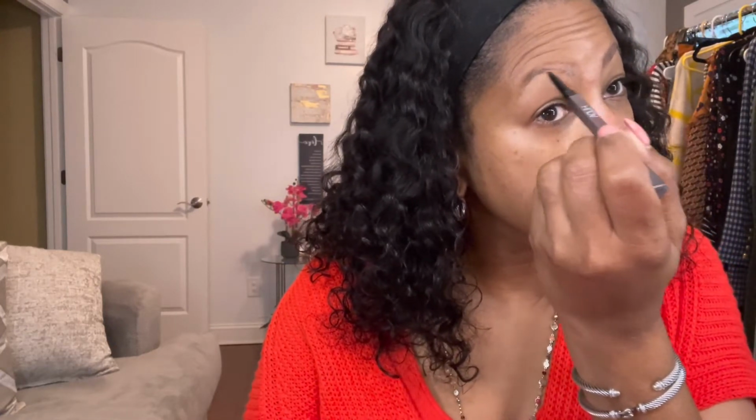Get a little bit of shape. I cannot believe I'm to the end of this hooded pencil. I know I used it a lot, but it did not last. I don't think it lasted 2 months. Pretty sure I get more out of my ABH pencils.